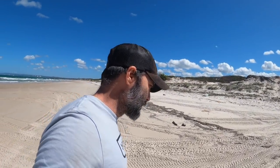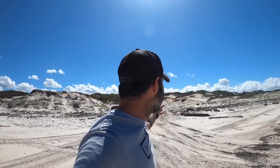Here we are, guys, we've made it down to the beach. You might not be able to hear, the wind might be smashing this, I don't know. It's blowing a gale here on the east side. I'll give you a look at the track down into here. That's going to be a mission coming back up. So I'm looking forward to doing that, but we're down here.